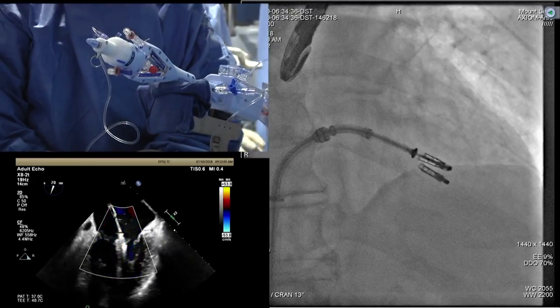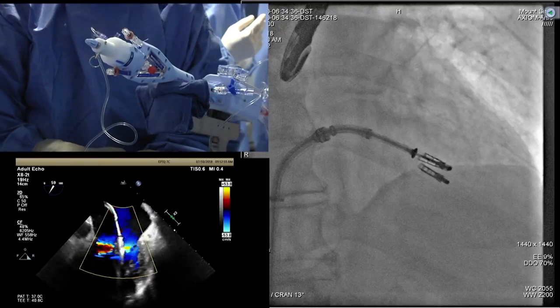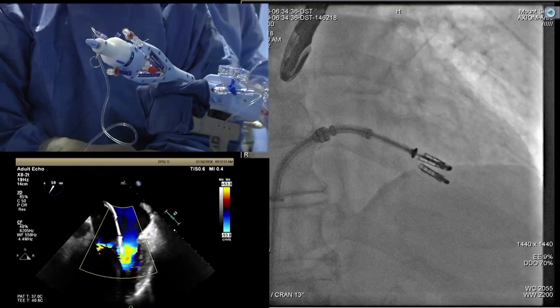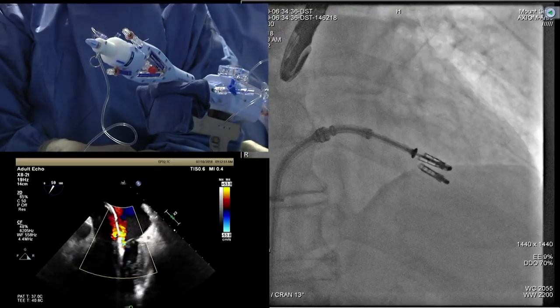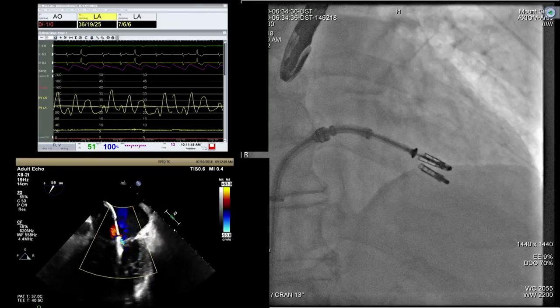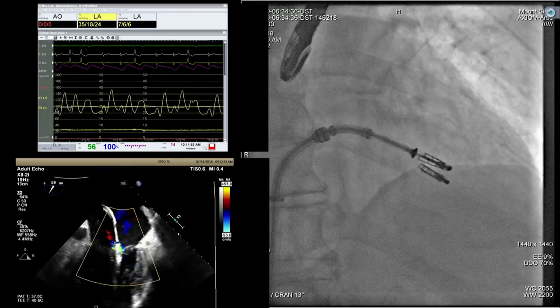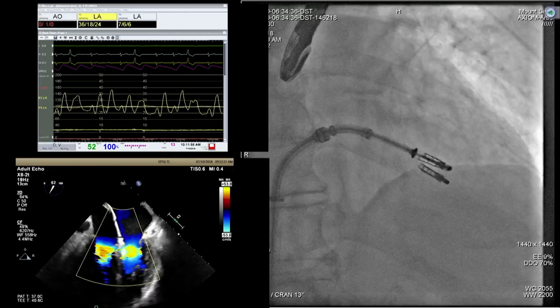What's the systemic pressure now? Can you bring it down a little bit, to the low 70s? Are you completely closed? We are completely closed. Since the LA is big, maybe this is all we get, a reduction of V waves. Yes, nice. All right.